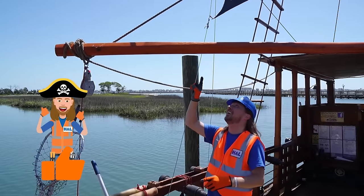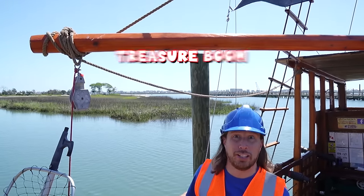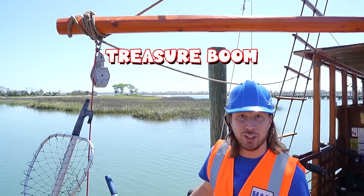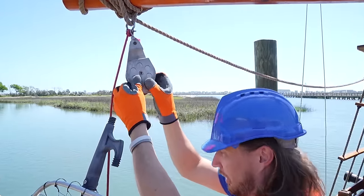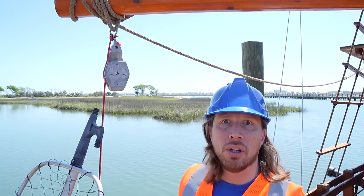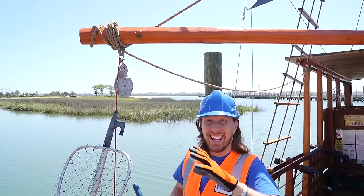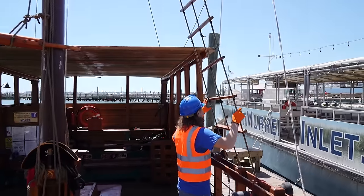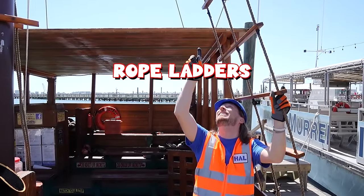And look at this. Do you know what this is? This is the treasure boom. It helps us pull out sunken treasure. And it's got a pulley here attached to it. I wonder, we might get to use that today. That would be great. And check this out over here. We've got these cool things. These are rope ladders that help us get up to the top of the sail.